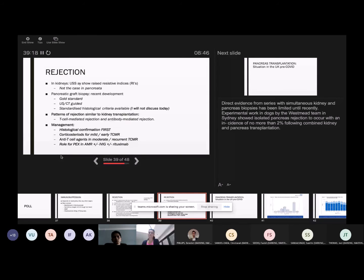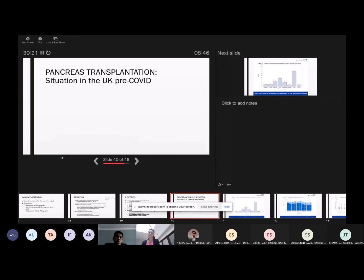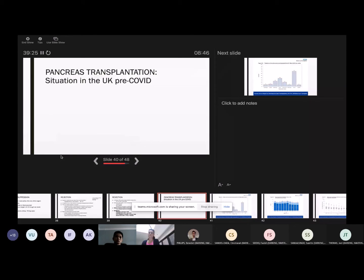Fine. There's a final poll. I'll put that up. An interesting case, just not common, but just interesting to think about. So have a look at that. A 20-year-old with an SPK presents with significant upper GI bleeding within 3 months of their operation, and they've got a slightly raised serum creatinine. What are your thoughts? Have a think about that.